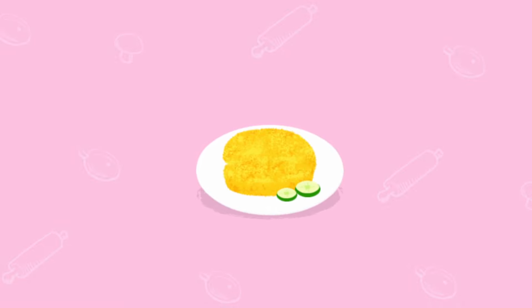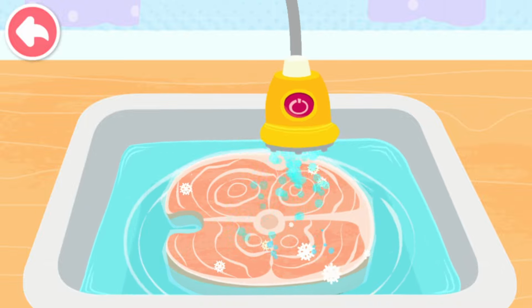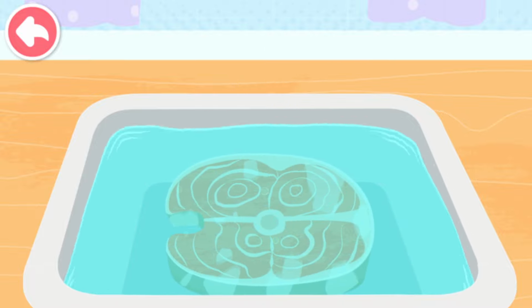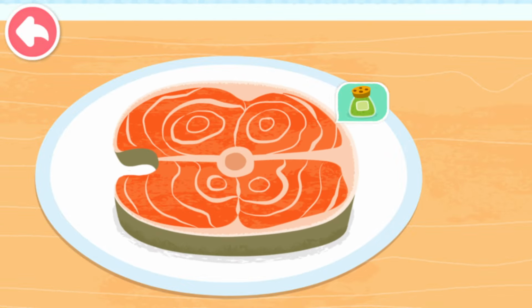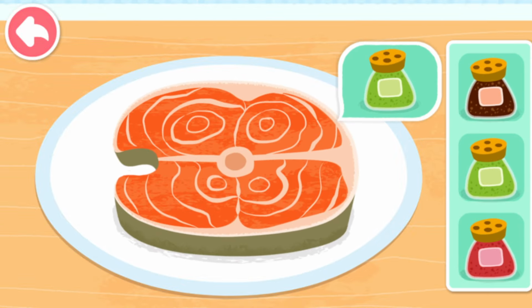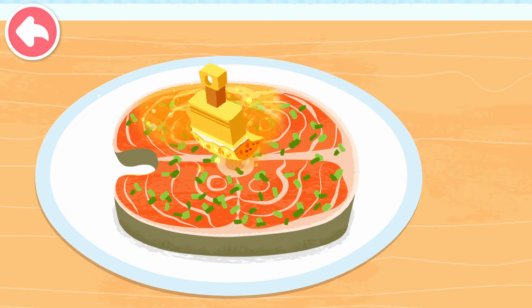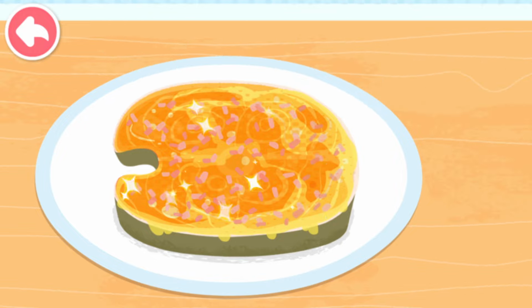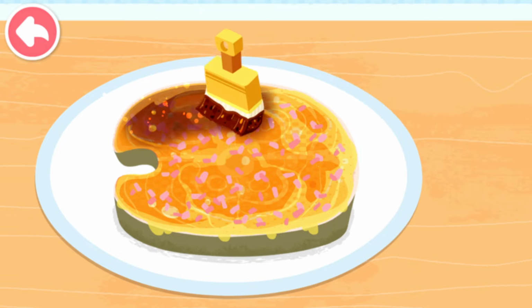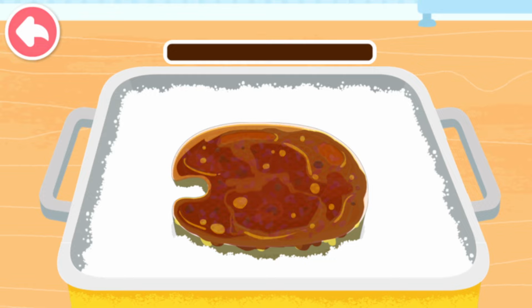Fish steak. Drag the tap to defrost the fish steak with running water. Fish is very healthy food that's tender and yummy. Let's find out what kind of seasoning is needed for the fish steak. Drag the fish steak and coat it with flour.